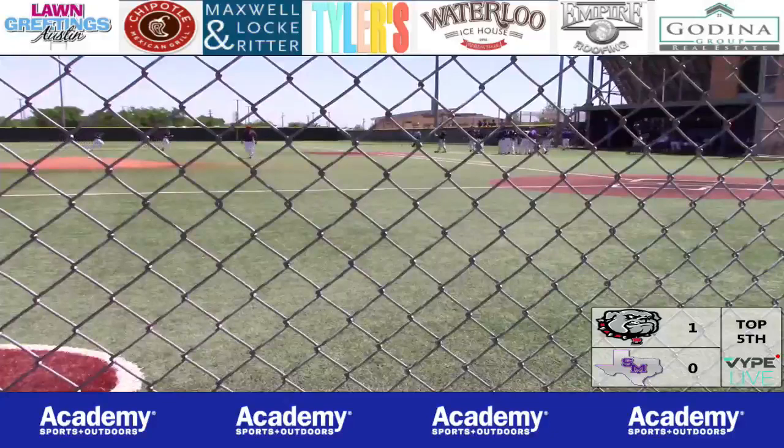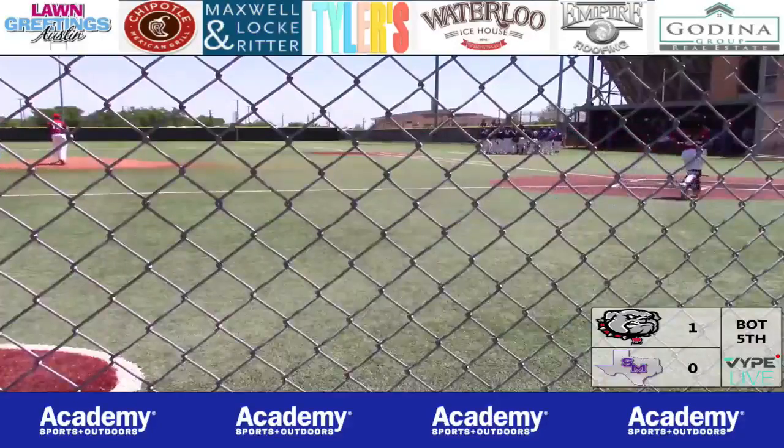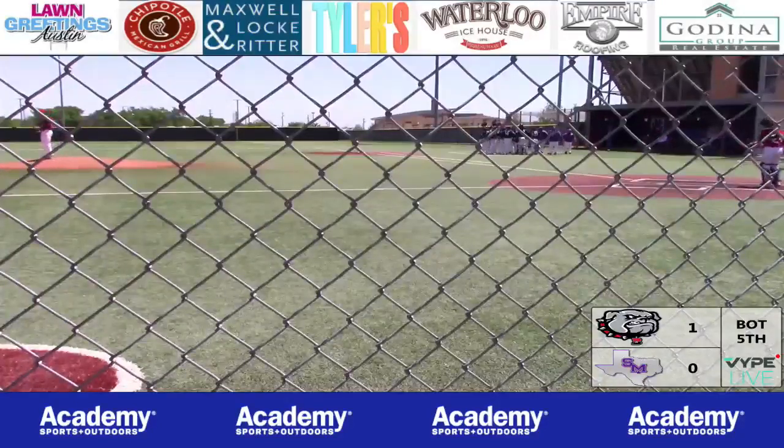But that'll do it. So bottom of the fifth set to get underway as Colopy makes his way back out to the mound to pitch for the Bulldogs. Reagan Schomel set to lead off. Steven Wilder will be batting second along with Major Pelline batting third.